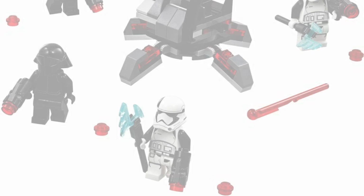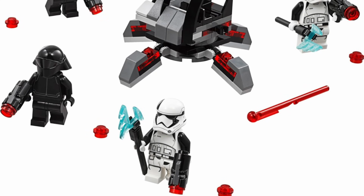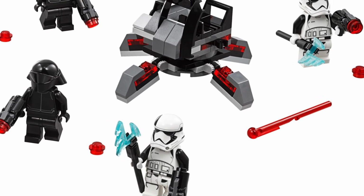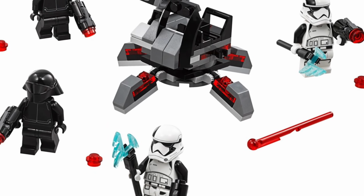Moving on, we have the First Order Specialist Battle Pack, which includes those 2 officer type minifigs that nobody likes. Or not officers, but gunner type figs.